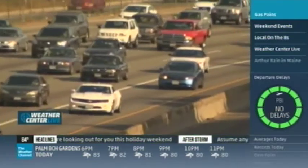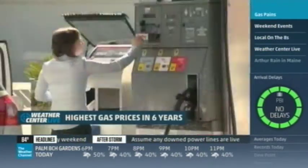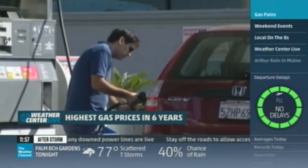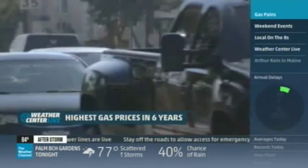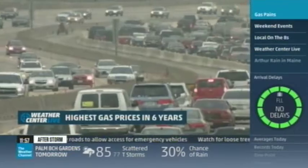Something else that's painful, if you're hitting the road this holiday weekend, expect to spend a lot on a fill-up. Yes, right now gas prices are the highest they've been in 6 years, but that has nothing to do with Hurricane Arthur. Our business analyst Paul Walsh says it has more to do with heat and cooling. Right now the average is $3.67 a gallon, but prices are expected to drop as the summer moves on.